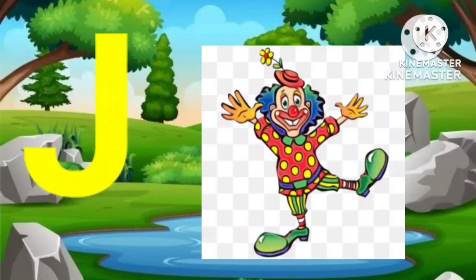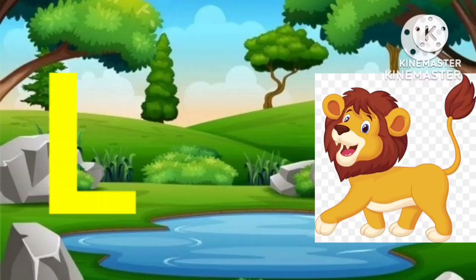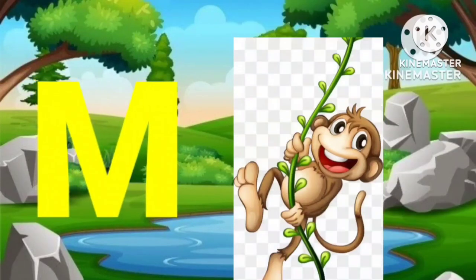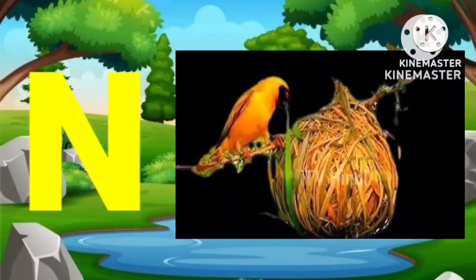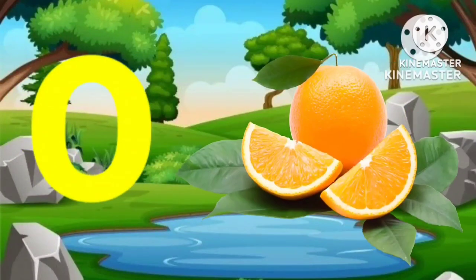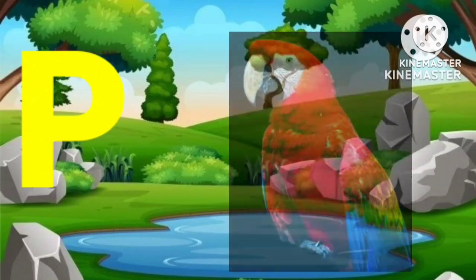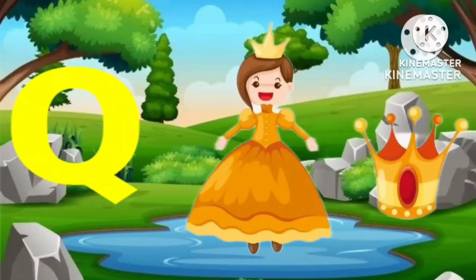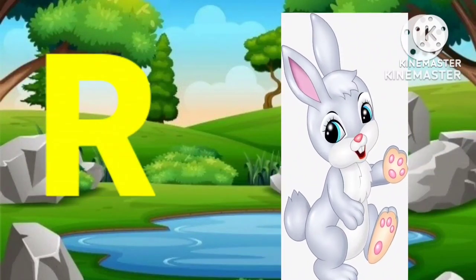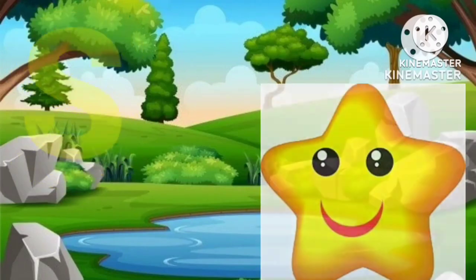J for joker. K for kite. L for lion. M for monkey. N for nest. O for orange. P for parrot. Q for queen. R for rabbit. S for star.